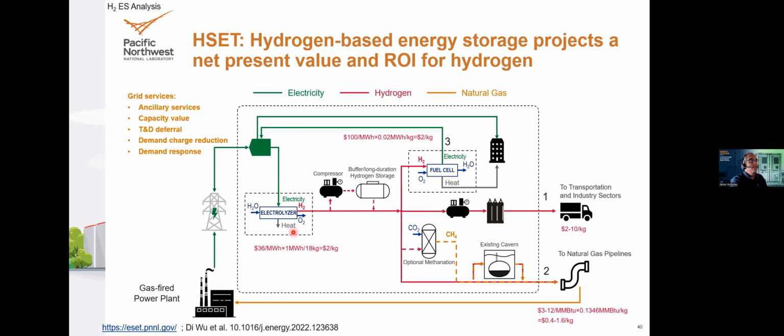The second pathway is we can take that hydrogen, sell it, put it back on the grid, but we also can methanate it, make it into methane, and put it into natural gas pipelines, which gives us a nice value. And we can sell that as a pathway. And the third one that we look at is, as we put it back on the grid, what types of grid services are we providing?